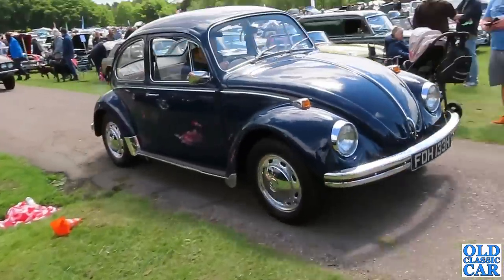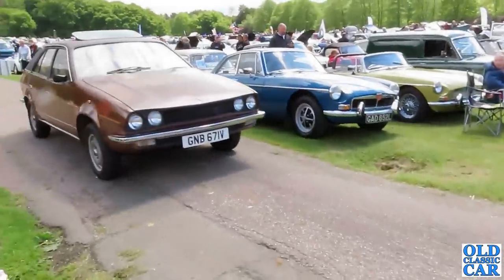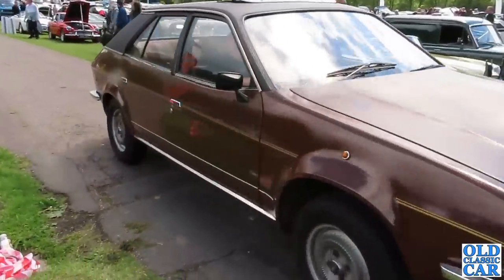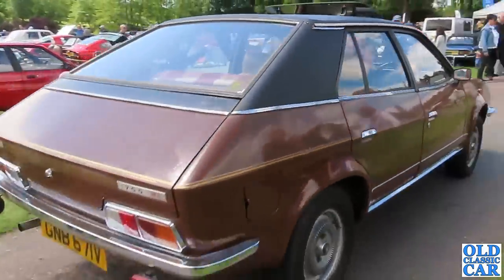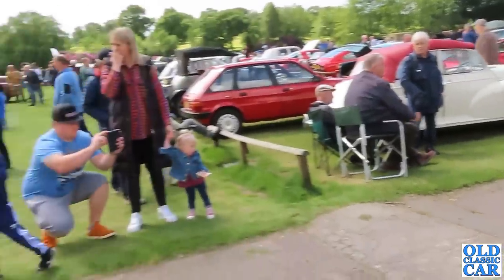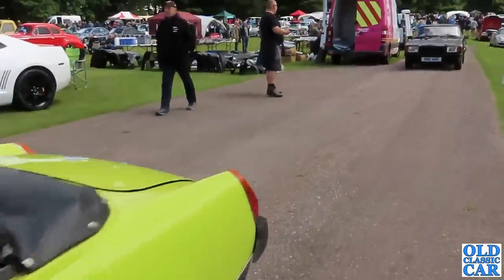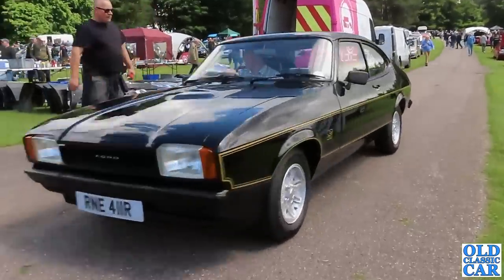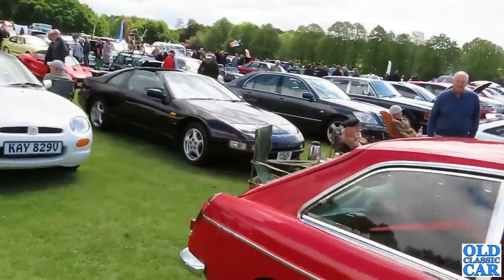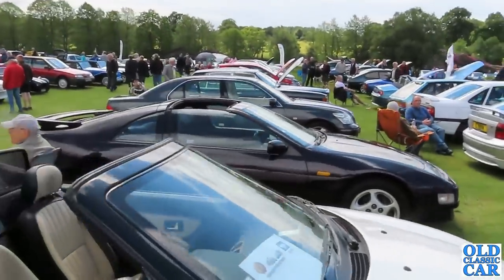A few 70s cars going into the arena now. Yeah, there's that Austin Princess again. So I remember these back in the BL dealer in Cheadle, Reeds of Cheadle. Right, 1970 to 1979. We've only got four. Come on, there's plenty more out there. I can see a few from here. So 70 to 79, and then right.